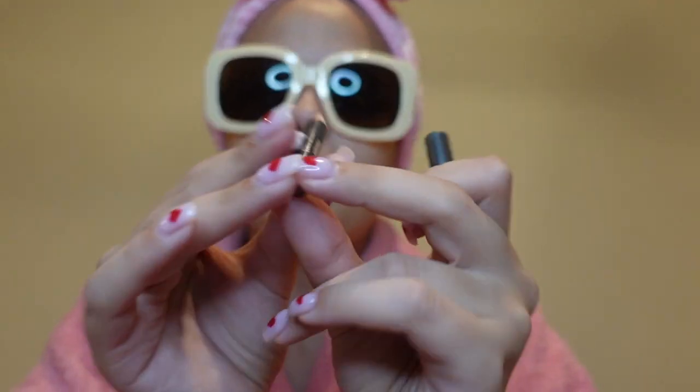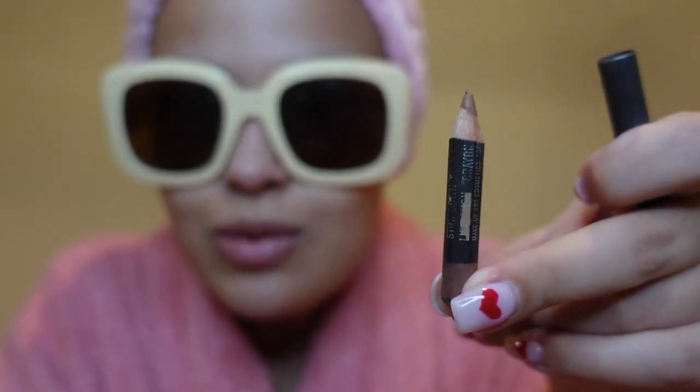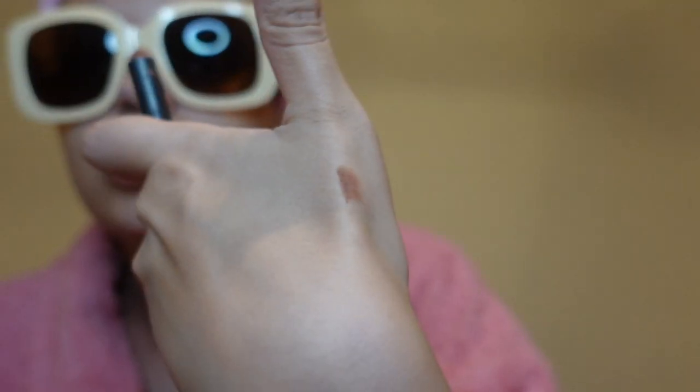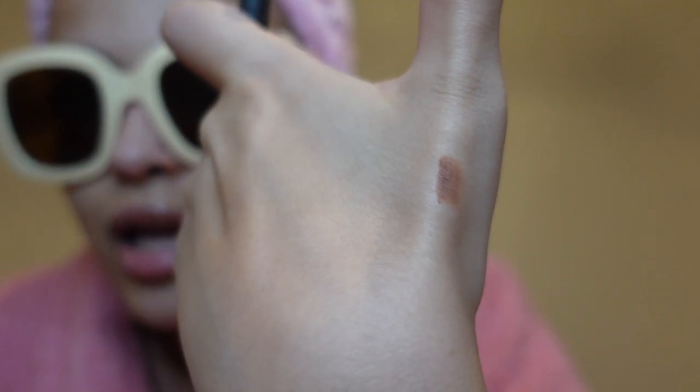This is Stripped Down. I've used it quite a bit. That's why it's so teeny tiny. It's like a nice brown. I really like the undertones of this. What would you say the undertones are? It's not an ashy brown. It's like a reddy brown.